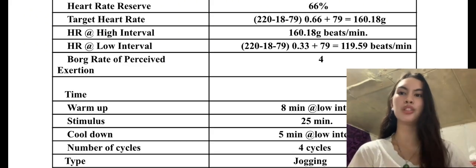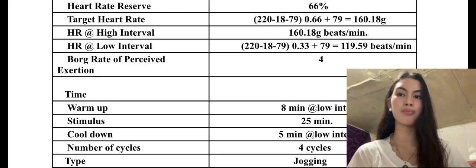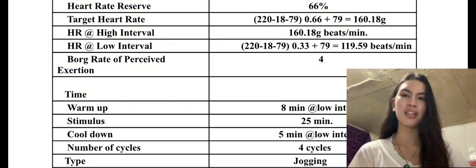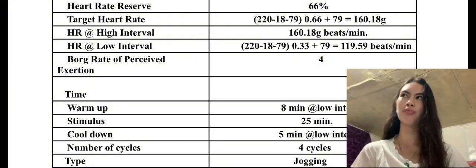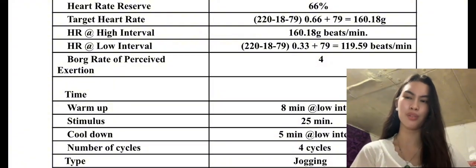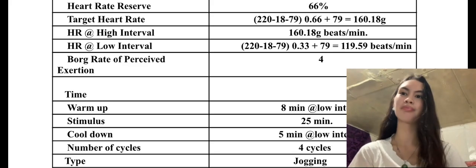Now let's proceed to my Borg rate of perceived exertion. I chose 4, and I think that's barely hard. I chose that mainly because I find this exercise enjoyable and fun, so I did not look at it in a negative way. I did not consider it hard because I enjoy it, and I know that this could benefit my health in a positive way as well. So I just chose 4.